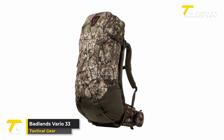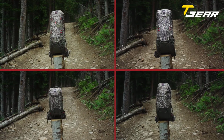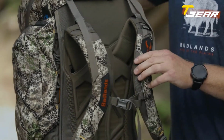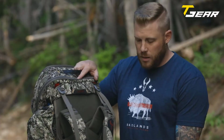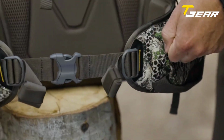Badlands Vario 33. The Badlands Vario 33 is an exceptional modular hunting pack that offers versatility and durability. Priced at $125, this 3,300 cubic inch bag can be customized with various frame options and accessories, making it perfect for both light hunters and those embarking on multi-day trips. Its clever design features, like a detachable rifle and bow boot, and multiple compression straps, enhance usability. The KX050 fabric is a standout. Lightweight, yet tough, waterproof and quiet. With easy access zippers and a spacious design, it's a must-have for serious outdoor enthusiasts.